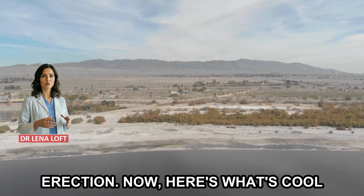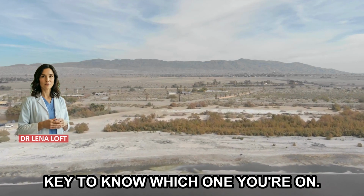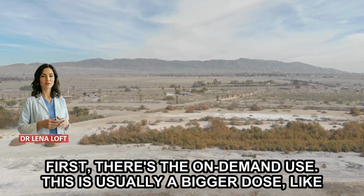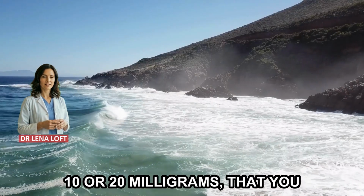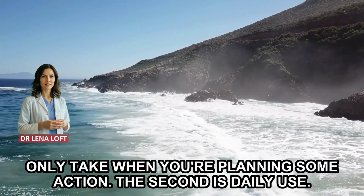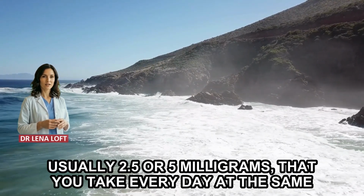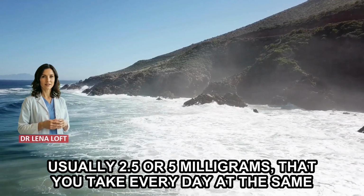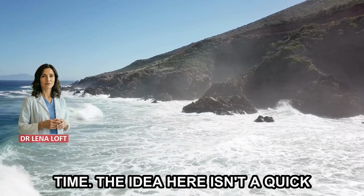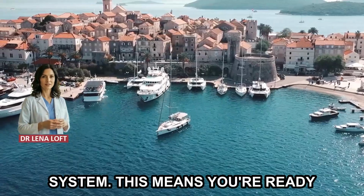Now, here's what's cool about tadalafil. It comes in two main ways you can take it, and it's key to know which one you're on. First, there's the on-demand use. This is usually a bigger dose, like 10 or 20 milligrams, that you only take when you're planning some action. The second is daily use. This is a much smaller dose, usually 2.5 or 5 milligrams, that you take every day at the same time. The idea here isn't a quick fix, but to keep a constant, steady level of the medication in your system.